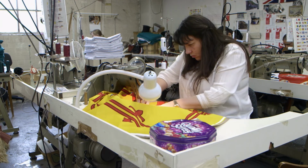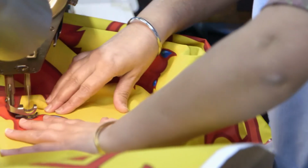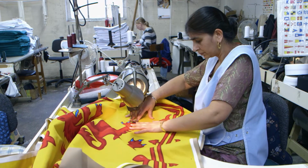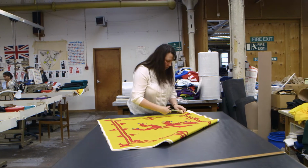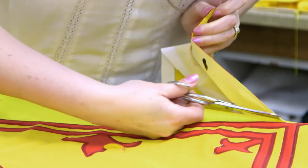The printed fabric is pinned and stitched onto a backing cloth around the edges of the design, sandwiching another piece of cloth in between, which will form the main background colour of the flag. Waste material is then cut away from the edge of the stitched design to form a relief pattern.